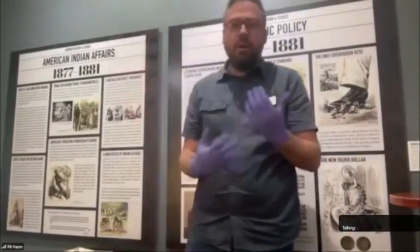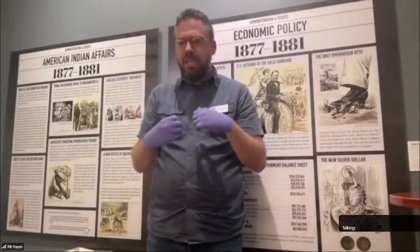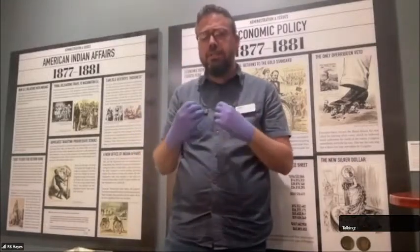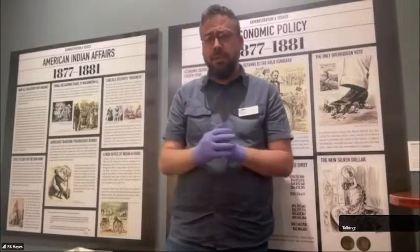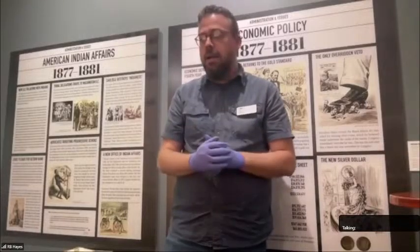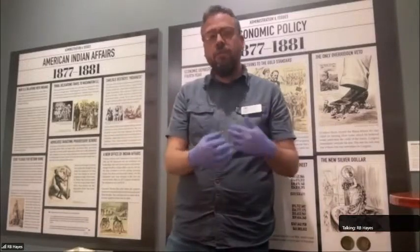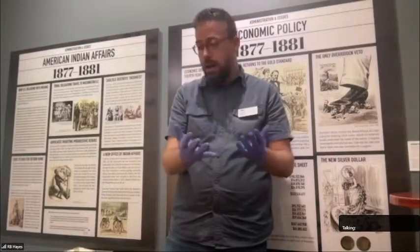Now, on to the Morgan silver dollar. As Josh explained, the impetus behind the Bland-Allison bill and the competition between gold and silver. Of course, the silver factions ended up getting a good compromise in the Bland-Allison bill. So it was decided that we were going to create a silver dollar. And so designs for that were already being drawn up before the passage of the bill and Hayes's veto. And of the competing designs, George Morgan's ended up being selected as the winner.